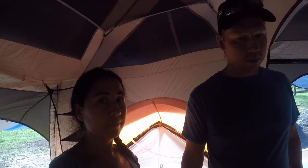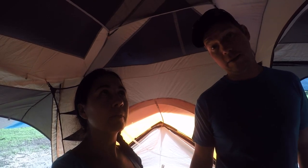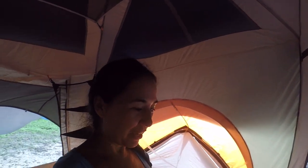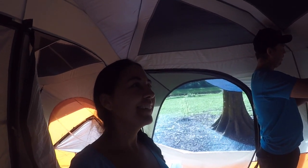She did it by herself. I was working, so. By herself is a big deal for a tent this size. Yeah. And she did it. So she could do it. You can do it. For sure. Because I'm not even 5 foot tall. I'm like 4'11". So if I built this thing, you guys could do it too. It took a minute, but I did it.